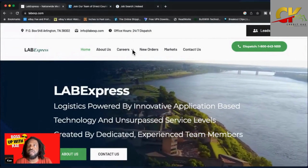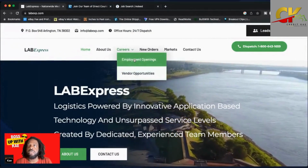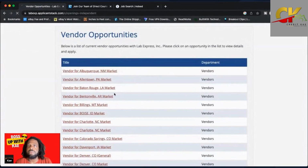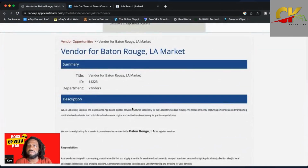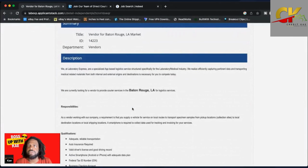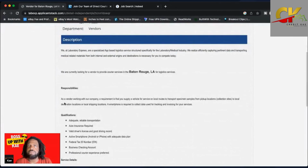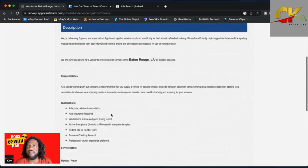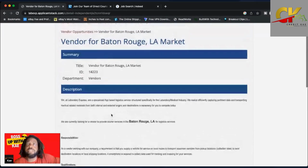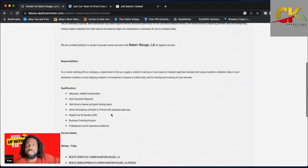Let's see how we find the work. So we've got employment and they've got vendor opportunities, I believe. Vendor. What the heck is a vendor? Besides the app-based logistics, currently vendors provide courier services in Baton Rouge. Responsibilities of vendor work and requirement to supply a vehicle for service on local routes. Okay, so this is what the contractors are called on this site, vendors. But pretty much you are a contractor.